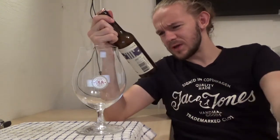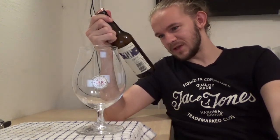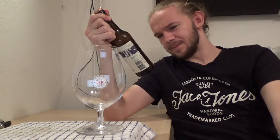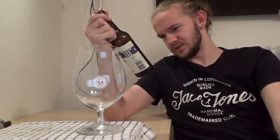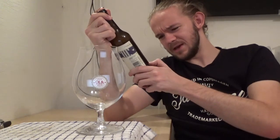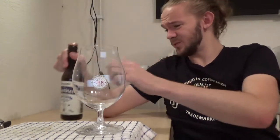It says here on the side, we've brewed this beer for Oktoberfest, which always happens in Munich. This one is a light lager with a little bit of bitterness. Nicely presented beer, this one. So without further ado, let's get it out and get on with the tasting.